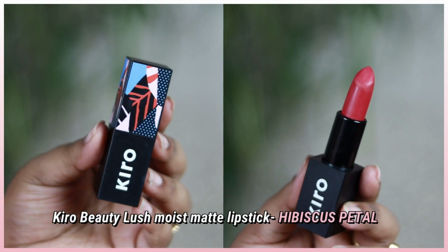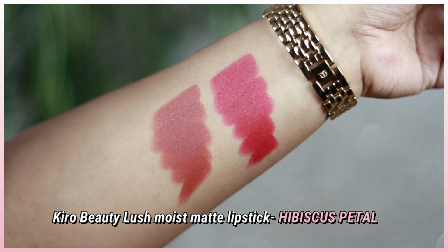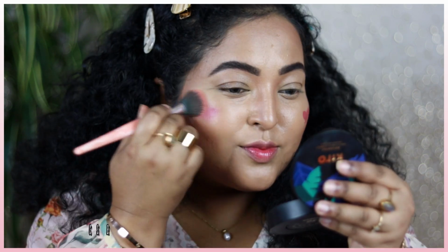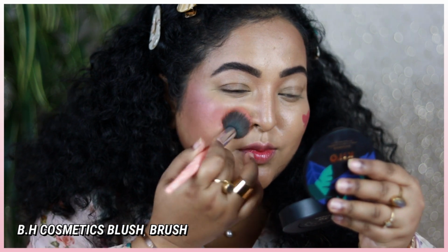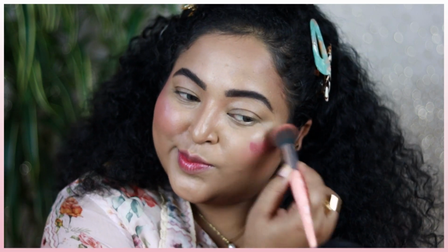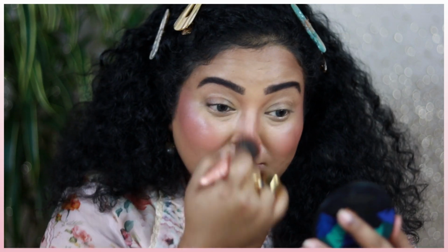And I'm going to use my lipstick as my blush, for which I'm using the Kiro Beauty Lush Moist Matte Lipstick in the shade Hibiscus Petal. A beautiful reddish pink color, looks so bright on the lips, at the same time very wearable. So as you can see, I'm using this as my blush and it is blending effortlessly on my cheeks, guys. It is not disrupting my foundation and it is looking so beautiful. So definitely you can use your favorite lipstick as your blush, as I am doing today, and it has added that glowy dewiness on my skin which I want, because I just want my makeup to look really glowy, which is perfect for the winter months.